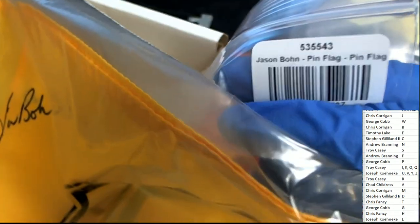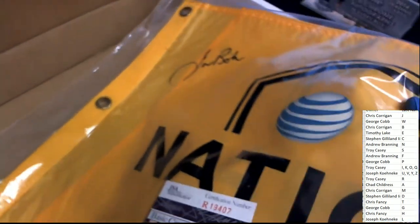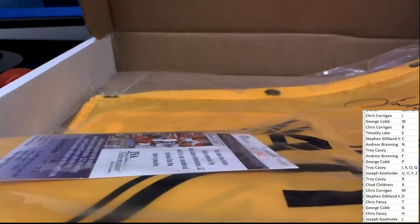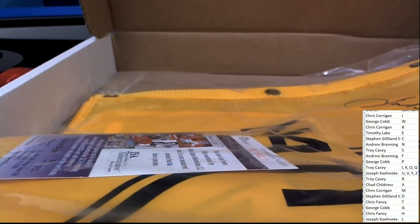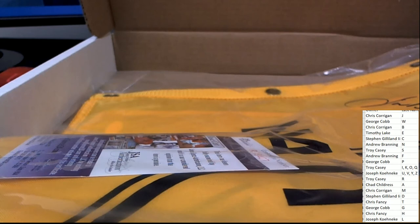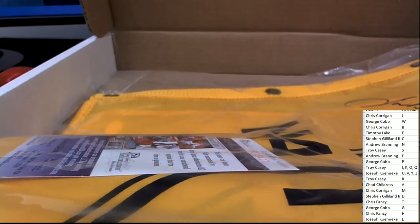Pin flag, a letter B owner. Chris hits again in this box break. So outstanding for Chris C. Wow. Both hits go to Chris. John Bon Jovi. Chris C did outstanding. Congratulations.